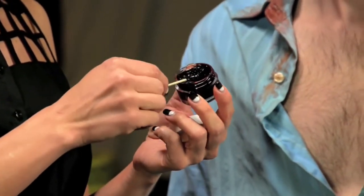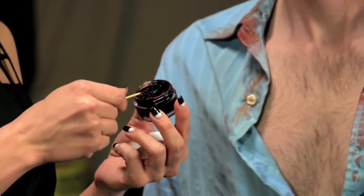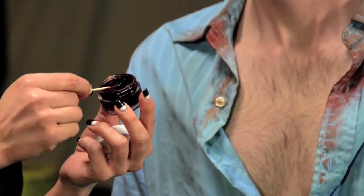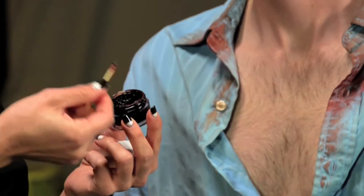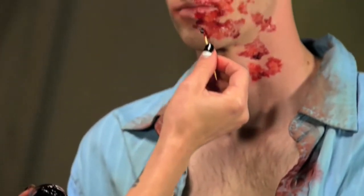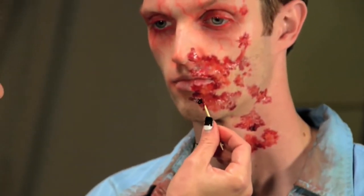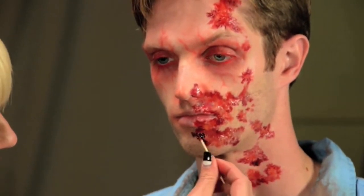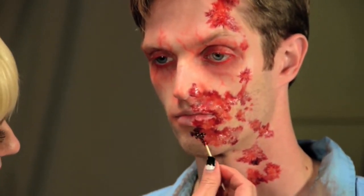I'm using a toothpick to apply. The reason why we're not using a brush is most of the product will remain on the brush and it won't adhere to the skin that well. So we're going to do the same thing with the outer edge, and we're not going to put too much of this on, just in sporadic areas.